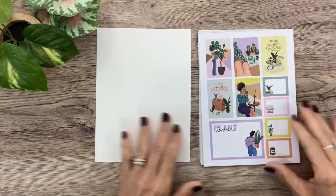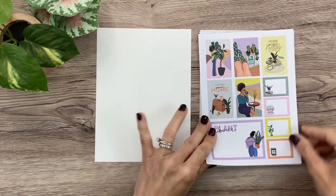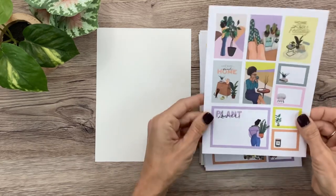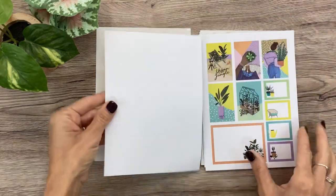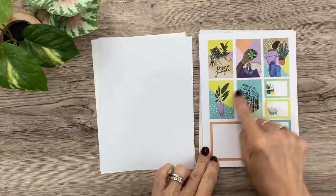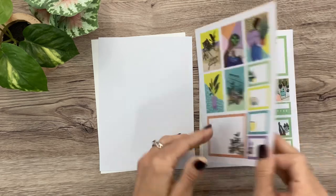So this one is first gonna have the boxes. Home is not a place, it's a feeling. Plant lover. I love the colors on this too, really fun and bright. And I've got some more boxes, some decorative and then some functional boxes.